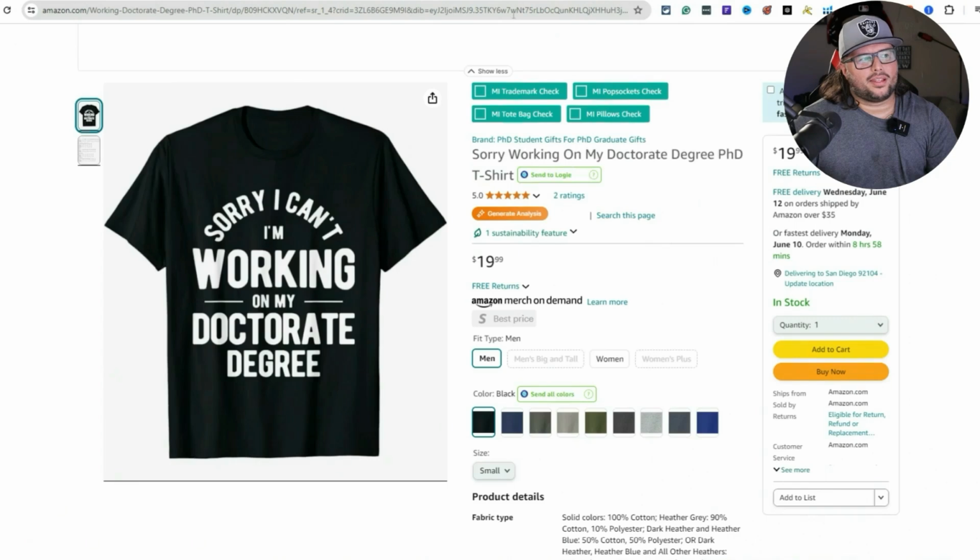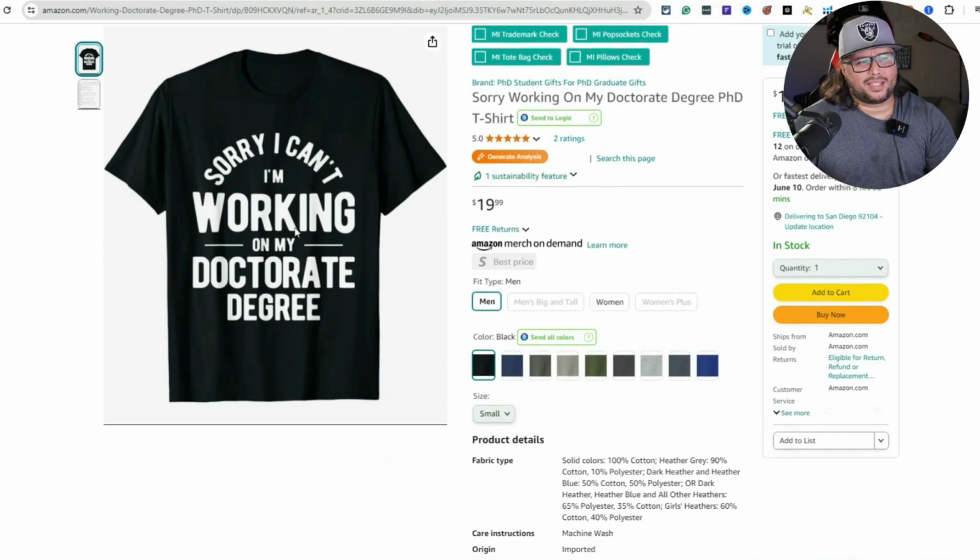All right, let's look at another one too. There's another one, simple text-based. Nothing too crazy at all. It's very, very similar to the last design. 5.0 out of 5, all white text. Don't forget to make it look good on lighter colored t-shirts by changing this to all black text.